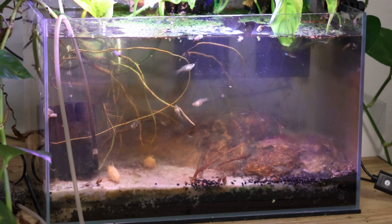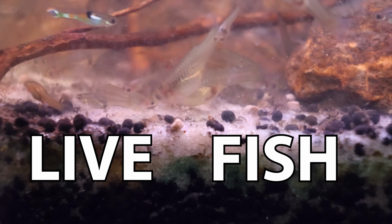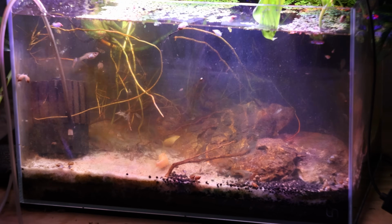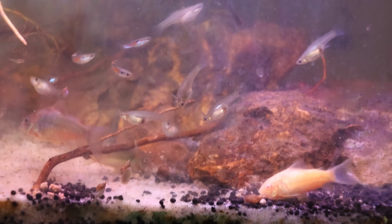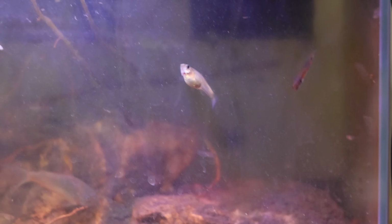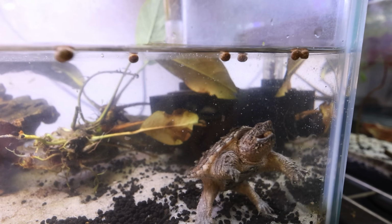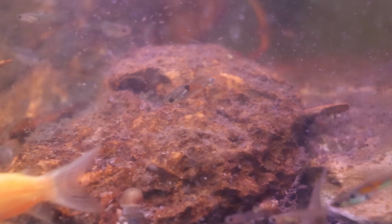It was the next day, and it was time for something a little bit more exciting: live fish. These are feeder guppies. They have been breeding in here non-stop. Luckily, these are actually the perfect size for Dino, which is going to help us get him to a massive snapping turtle one day. It is important to offer multiple different types of food to your turtle instead of just giving him pellets. Females are the larger ones, while the males are smaller and have more colors.